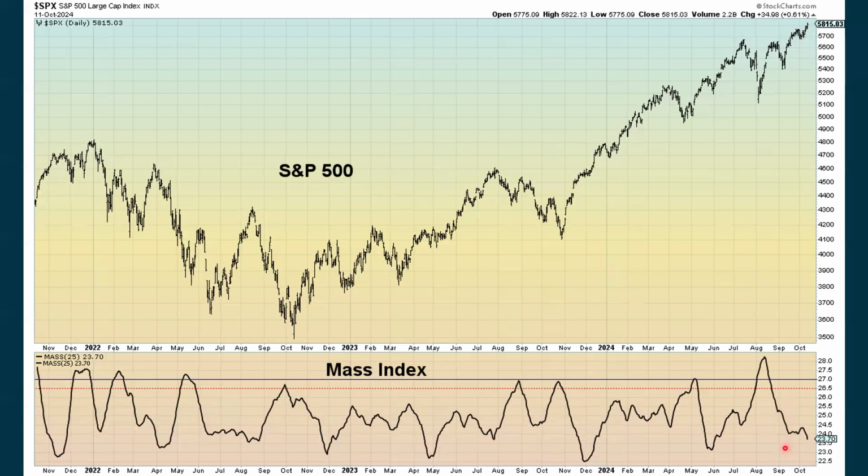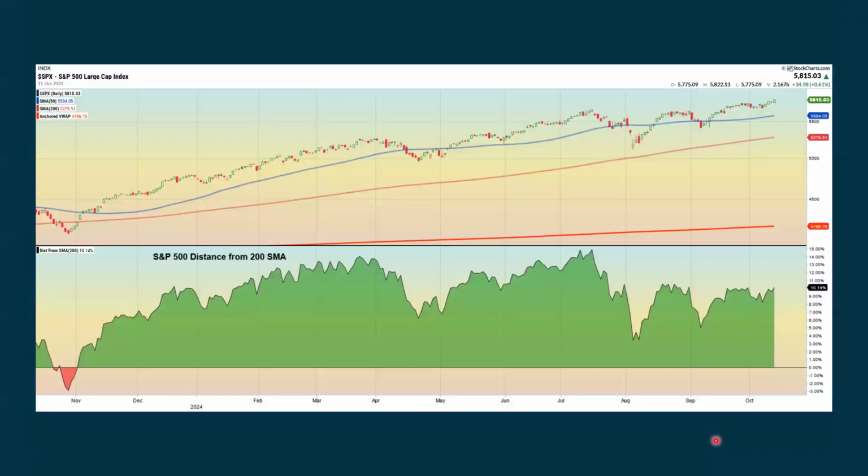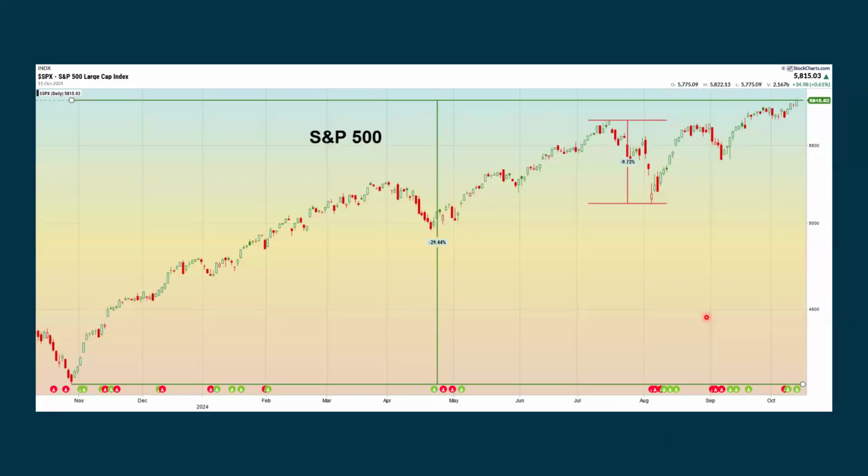The mass index is not generating a signal right now, so I haven't been showing that. And the Pring bottom fisher, which we've been going up, so there's really been no need to consult with this chart. And then we want to keep an eye on the distance away from the 200-period simple moving average. You notice earlier on in 2024, we got about 15% above, and then we saw a pullback. Then over the summer, we got about 15% above, and then a pullback. Well, right now, we're a little bit over 10% away from the 200-day simple moving average. Unless we really continue to go up and we get about 15% above that moving average, there's been no need to show this chart. Then we just keep a measure here.